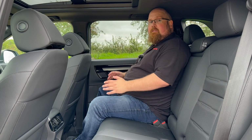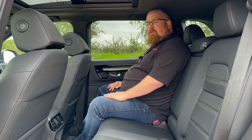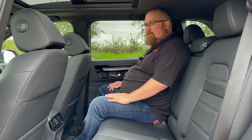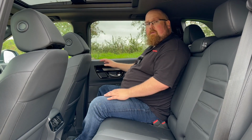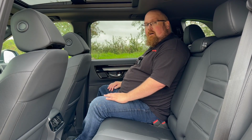Sat in the back of the new CRV, it is nice and spacious back here, and you're probably thinking I'm talking a load of rubbish because my head is actually rubbing against the ceiling. Now, firstly, the one thing I like is that the doors open to nearly 90 degrees, so it makes it easy to get in and out of the back of the CRV.